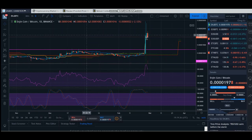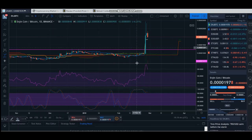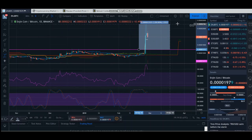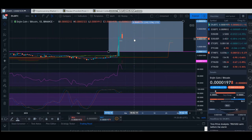Some of the people in the group that I've spoken to in there have traded this very well. And there was an educational call made on Engine Coin at 1217 Satoshis. And it topped out, I think it was about 141% from the call point to the peak.